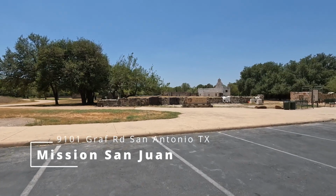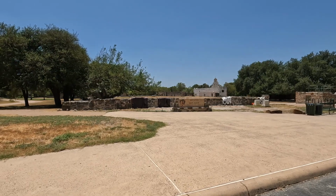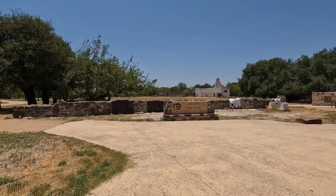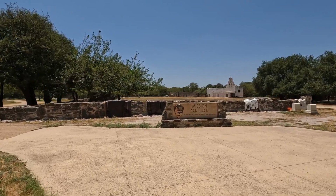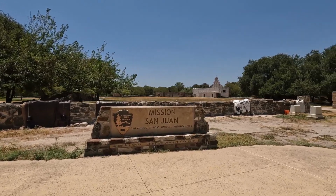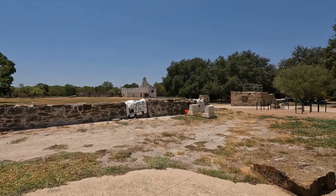Beginning as Mission San Jose in 1716 in East Texas, the mission was established to colonize the Nazani Indians. By 1731, however, the mission was found to be unsuccessful and was re-established on the San Antonio River and renamed San Juan Capistrano.